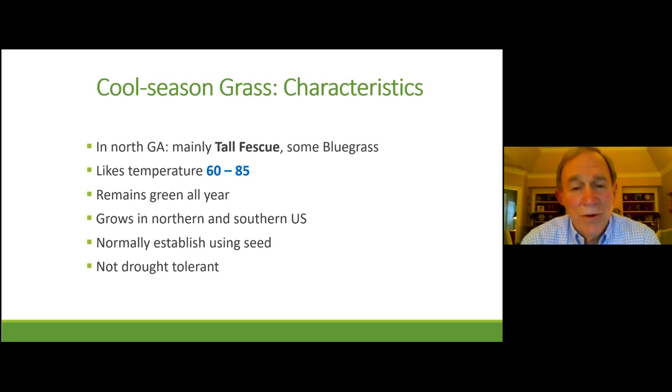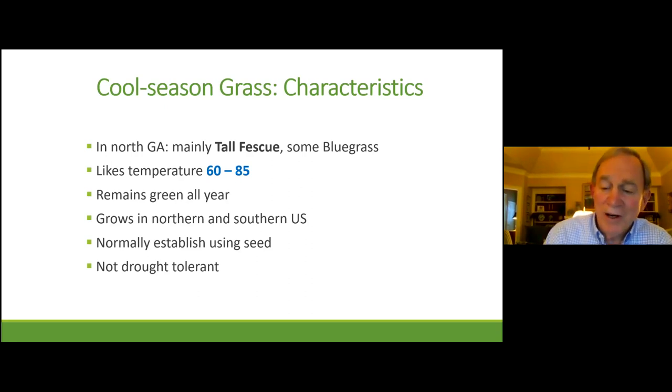And once the temperature reaches 85 in the late May, June timeframe, tall fescue doesn't really like that all that much. So it will slow down, and we don't have to mow the lawn quite as much in the summertime as we did during the growth period. The nice part about fescue is that it stays green all year long. It grows in both the northern and southern parts of the United States. We normally establish it using seed, but the one drawback to cool season grasses is they are not drought tolerant. So you need to give them that 1 inch of water every week.